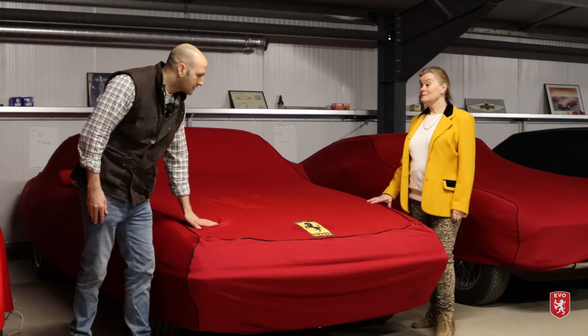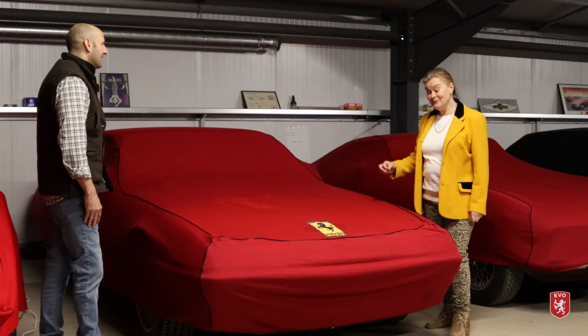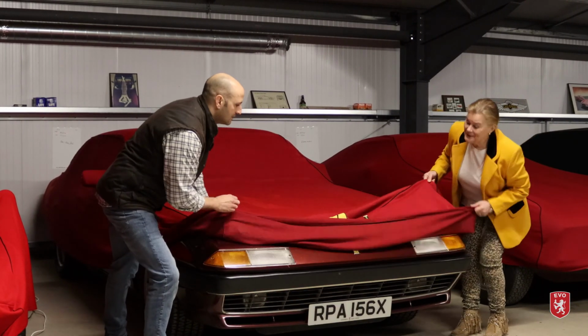Absolutely. So we're on to the next car in your collection, Jane, and it looks a bit like an unloved Ferrari. It is the Ferrari 400. Ferrari 400. Unloved Ferrari indeed.